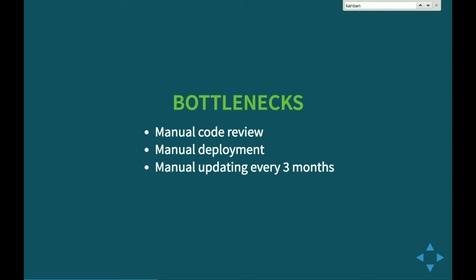So it's part of the bottlenecks they encountered, where the code review was completely manual. In fact, every single change made by a contractor or a developer was manually reviewed by a quality assurance team member. And the deployment was completely manual, so it takes a long time. And also, the risk is very, very high when you deploy manually.